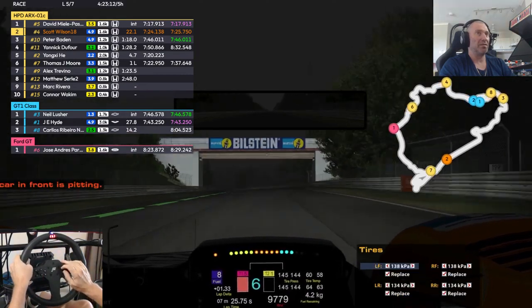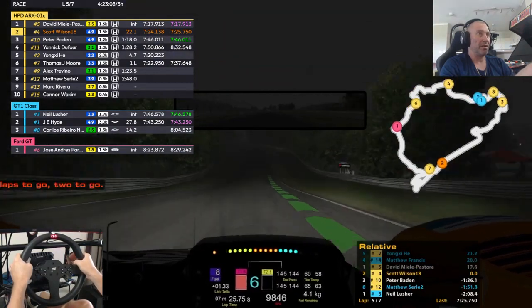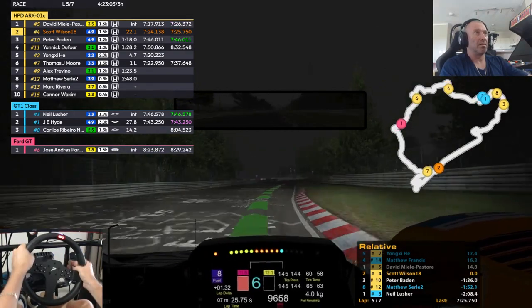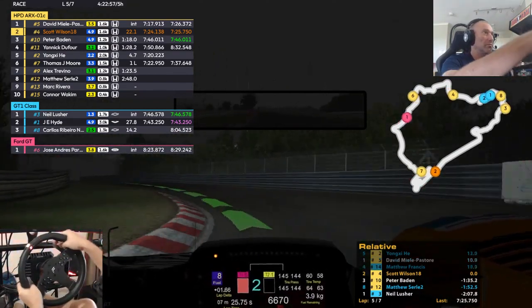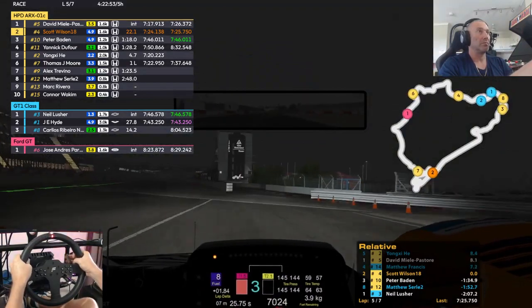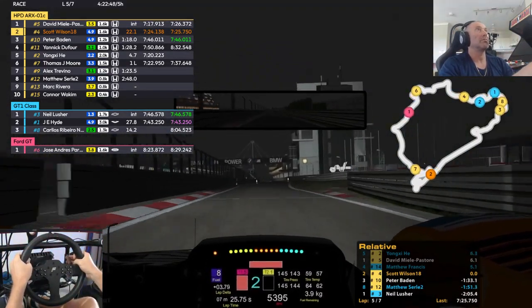The car in front is pitting. The lead is pitting now. He's doing about 9. Two left to go. Two to go. Don't forget to pit this lap for more fuel. 7 kilos a lap. 8 for sure you'll get away with.